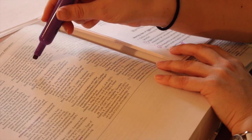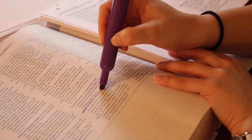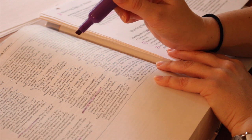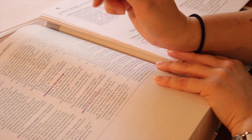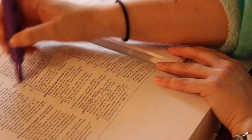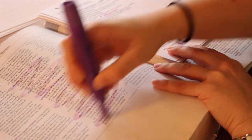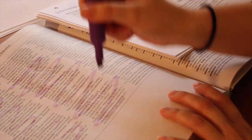When it comes to highlighting, make sure you're only highlighting the important information, such as information that the instructor has said you need to know. And use only one color, because using purple, pink, blue, orange, yellow, and green is not going to be helpful unless you're using them in different units like I do. Because seriously, y'all, when has highlighting the whole page ever helped anybody? It's not helpful at all.